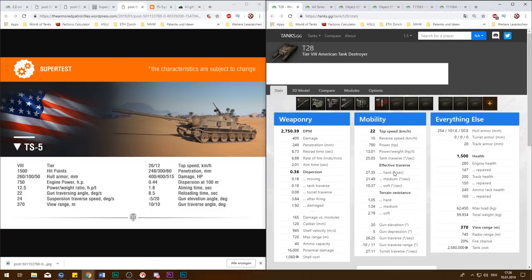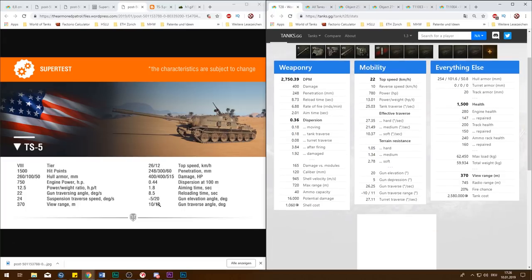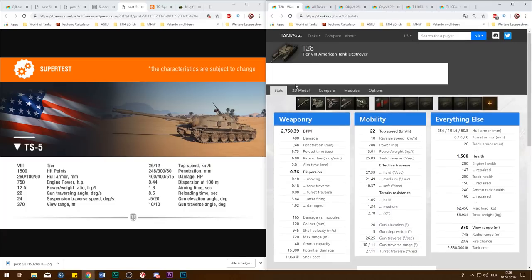Yes, it's the same as the T-28, so I say it's equal, it's not a big deal. 10 degrees of gun traverse angles, left and right, both are also okay. It is 1 degree worse than what the T-28 has. Once more, not a big difference, you can forget about it.